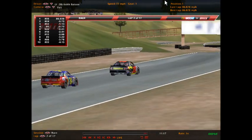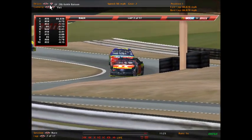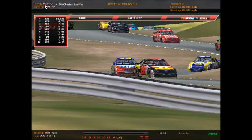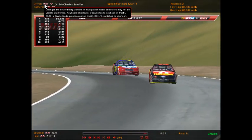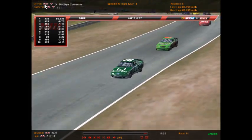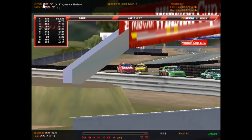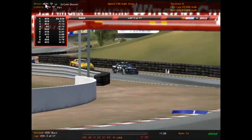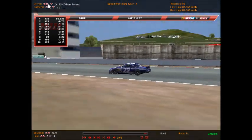But it's a break for the Davey Allison colors of Keith Batson as he leads Charles Sanford, who won the last race in the Tour at Talladega, in that tremendous finish over there in the Jeff Gordon cars. There he is. That's his lone win of the season so far at Talladega. Fitzwater's third, 4th is Dylan Young, 5th Sky Commons, 6th is Preston Plord. Going 7th is Jessica Shelton, 8th is Cole Deaver, 9th Seth Cole, and 10th is Dylan Potee.